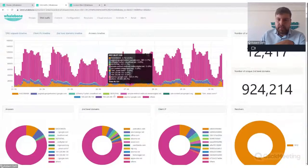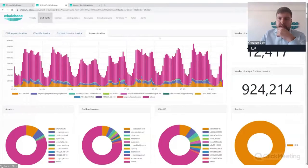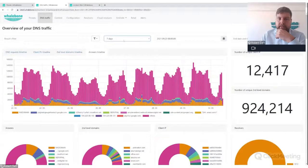The same applies to SERVFAILs. So if there are too many SERVFAILs in a particular hour, it can be of interest, and you probably would like to understand what happened there. What were the domains, for example, or who were the clients asking for those particular domains? So this is again an easy way how to get to that information.